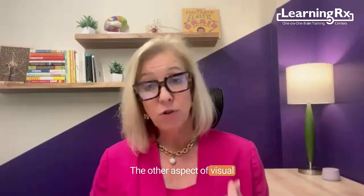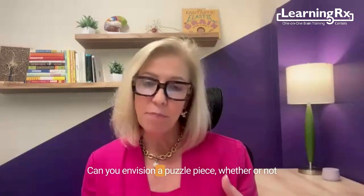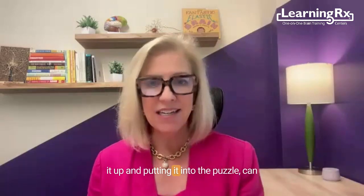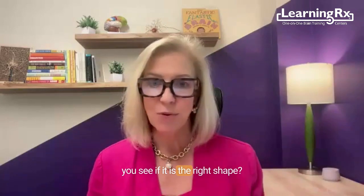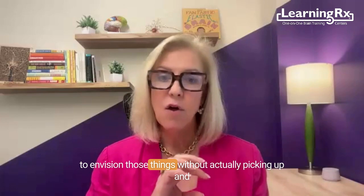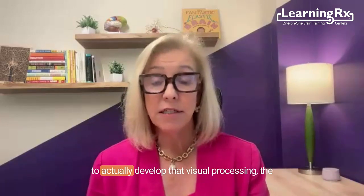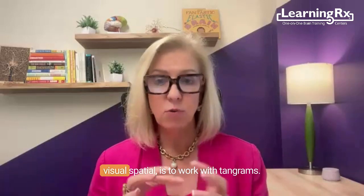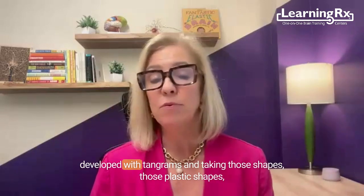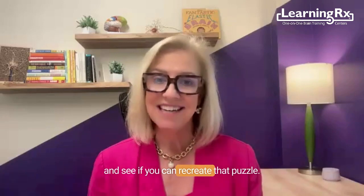The other aspect of visual processing is visual spatial. Can you envision a puzzle piece, whether or not it would fit into a puzzle, without actually picking it up and putting it into the puzzle? Can you see if it's the right shape? The idea with visual processing is to be able to envision those things without actually picking it up and seeing if it fits in. One great game to develop the visual spatial is to work with tangrams. So you might have a shape or a picture that's developed with tangrams and taking those plastic shapes, see if you can recreate that puzzle.